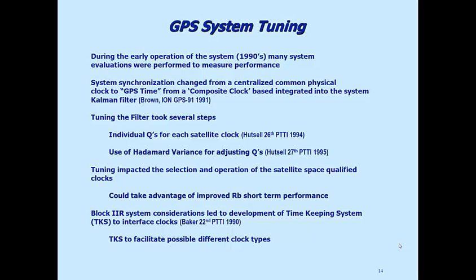One of the key parameters, particularly for the rubidiums, is knowing where the clock is going to go. I mentioned rubidium clocks drift. They always have, probably always will to some extent, although that number keeps getting smaller and smaller. So he found a better way of adjusting for that drift. The Hadamard variance, if you're familiar with it, is a statistic for stability that takes into account drift. It got rid of the manual processing that was being done, and all in all, the system just worked a lot better after they did that.